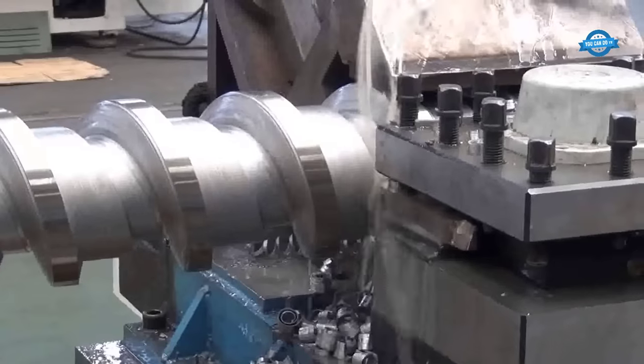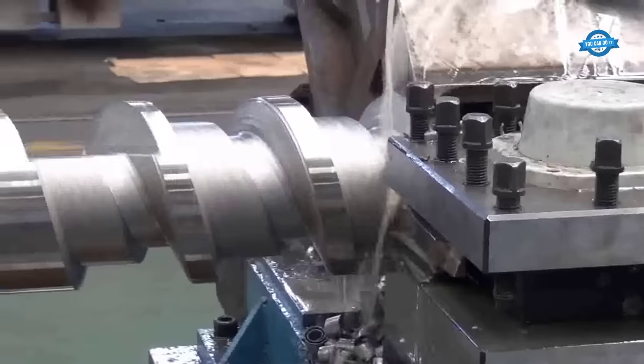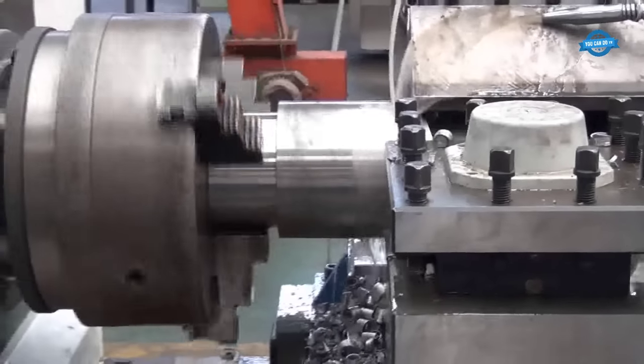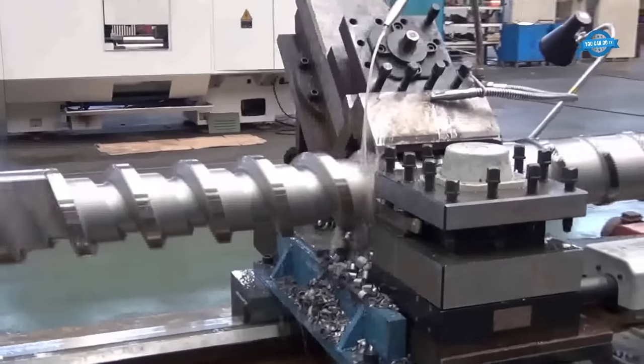CNC lathes are advanced machining tools controlled by computer programs, allowing for intricate and precise machining processes. When processing injection molding machine screws, CNC lathes ensure that the screw's profile, dimensions, and surface finish are crafted to exact specifications. Here's how the process typically unfolds.